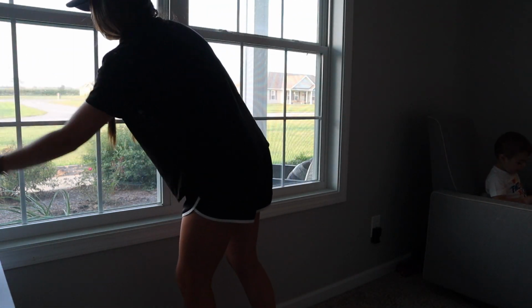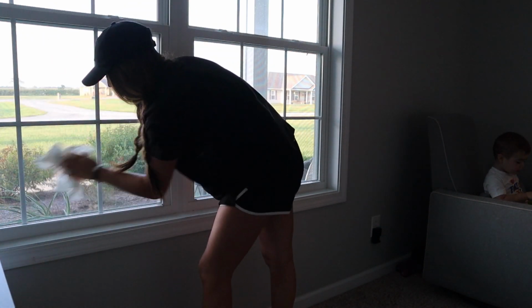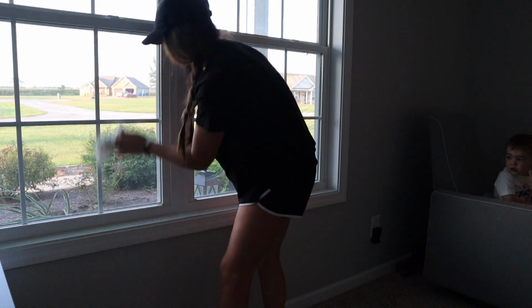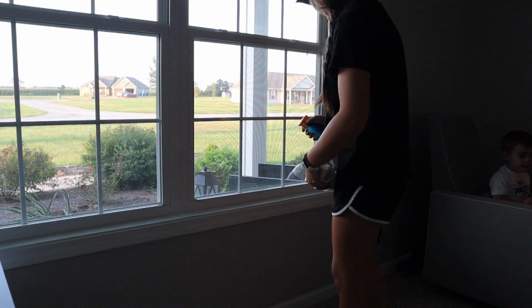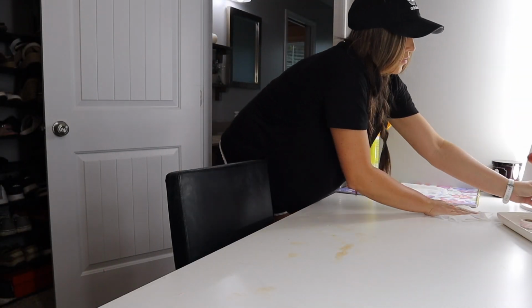And then I'm also cleaning my windows with this. I love this spray because I can seriously clean anything with it. Electronics, windows, glass, wood. It's amazing. You guys should check this Pledge stuff out.